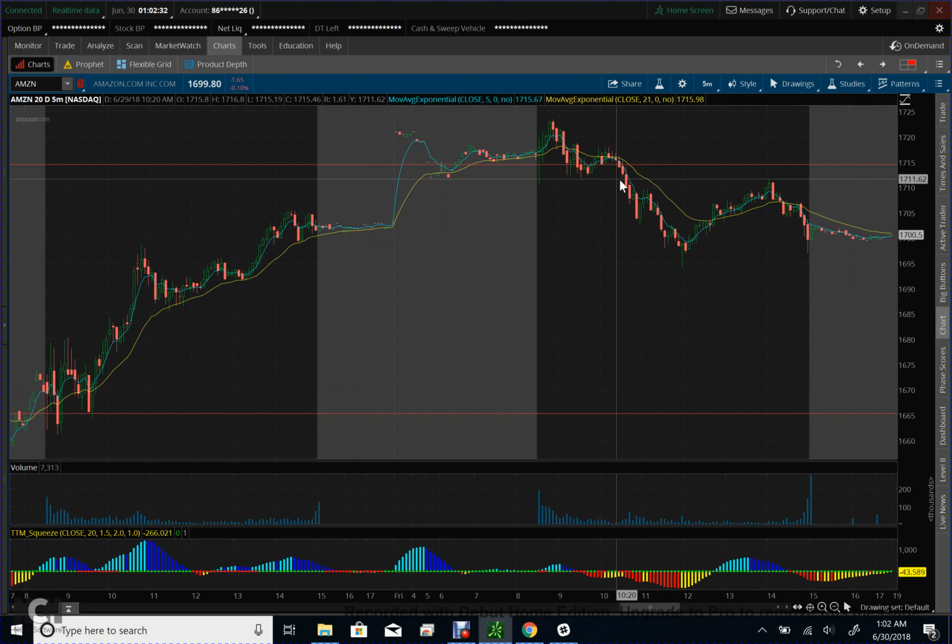And so let's go back and look at if you had gotten into the 700 put at 10:25 and gotten out on that candle. No, it was 11:30. It was that candle because of the level it came into here. Yeah, that was at 10:25. So let's jump over to the puts.